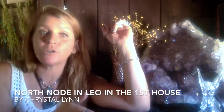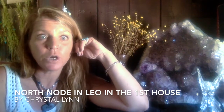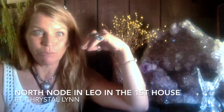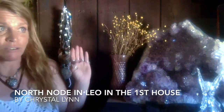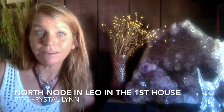Because the North Node, if you have Leo, the North Node in your first house, the next 18 months, you are going to want to get out there. You are suddenly going to be like, got this. You might drive everybody crazy because they're going to be like, damn, okay, watch out. Here she comes. Here he comes. It's like, yes, I'm coming.